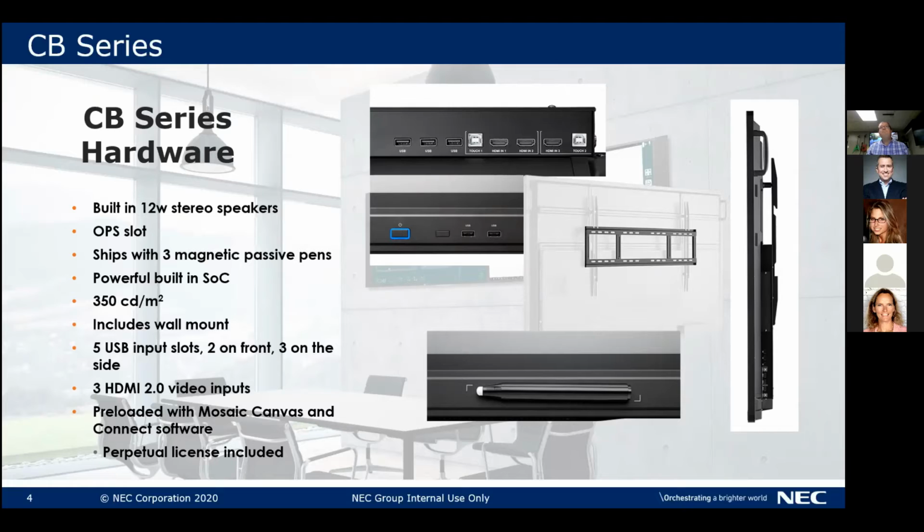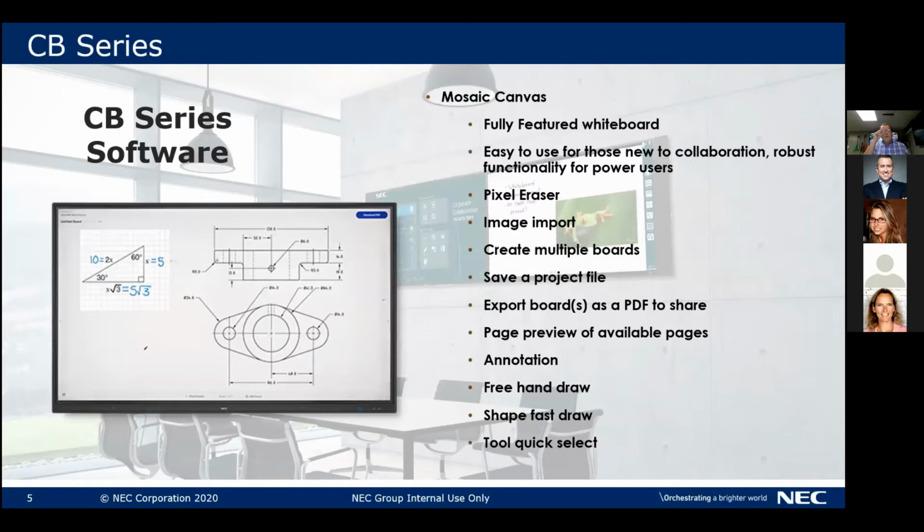Now, talking a little bit about the software, the 2 pieces of software that are the mainstay are the whiteboard and the connection software. The whiteboard, it's the fully functioning whiteboard software. It's easy to use for collaboration. You can erase down to the pixel level. You can import images. You can create multiple boards. And that's personally what I like about the whiteboard more than anything else, because most whiteboards I've seen out there are one and done, or one and erase and keep going.